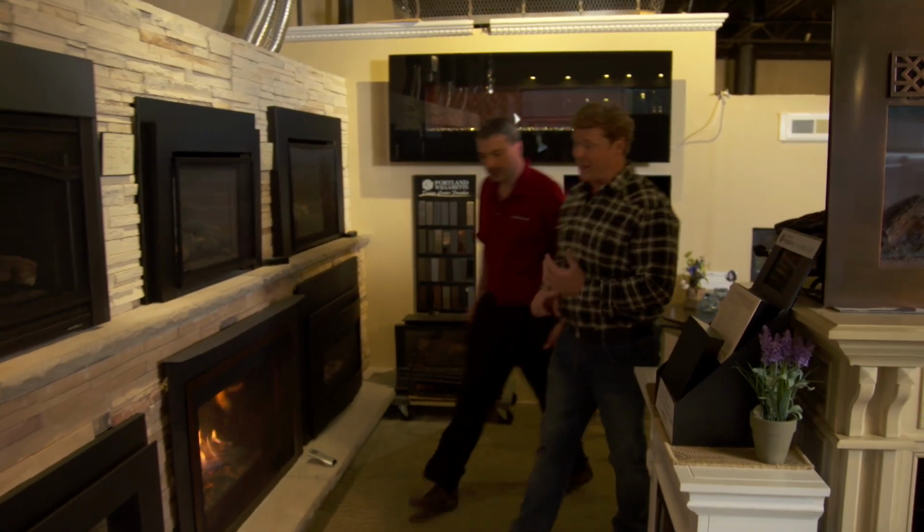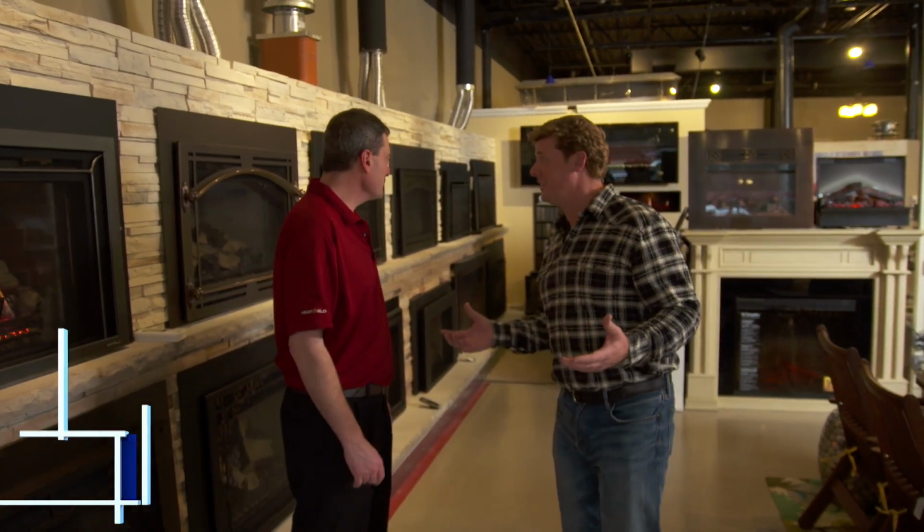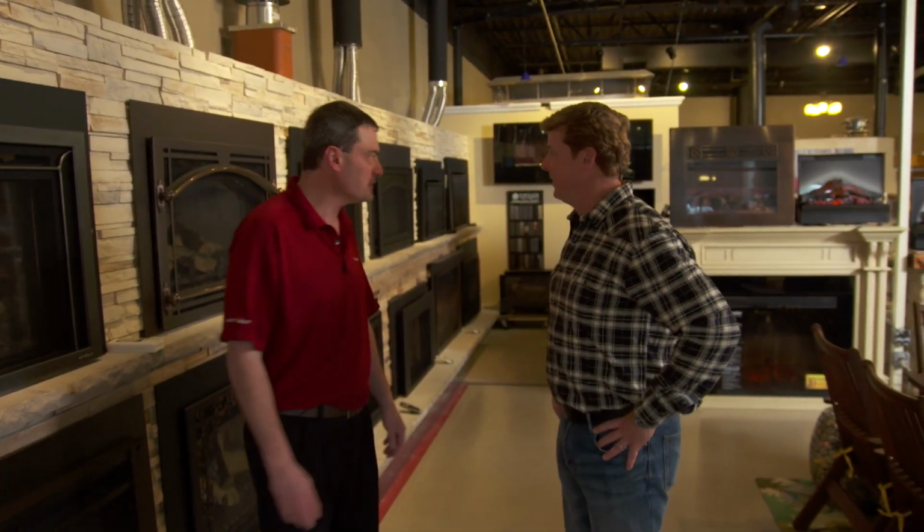So Alan, if homeowners want to have a fire in their house, there's a lot of options out there. You've got the real fireplace burning wood, you've got gas, we've got pellets, we've even got electric. Looks like you've got a little bit of everything here. Yes, we can satisfy all needs, it looks like. So you were the guy to ask our questions to.